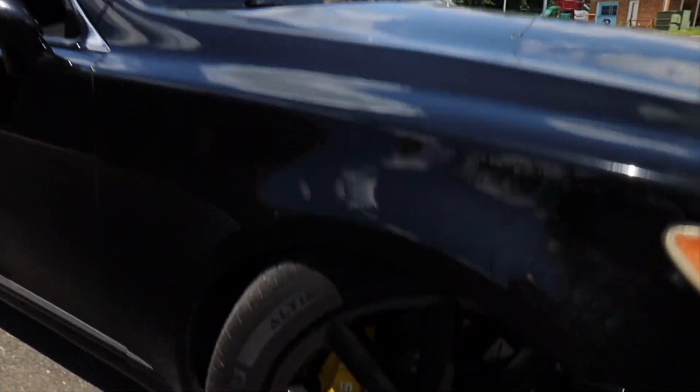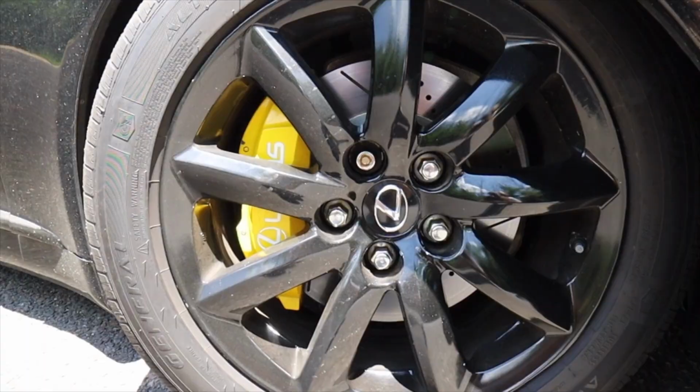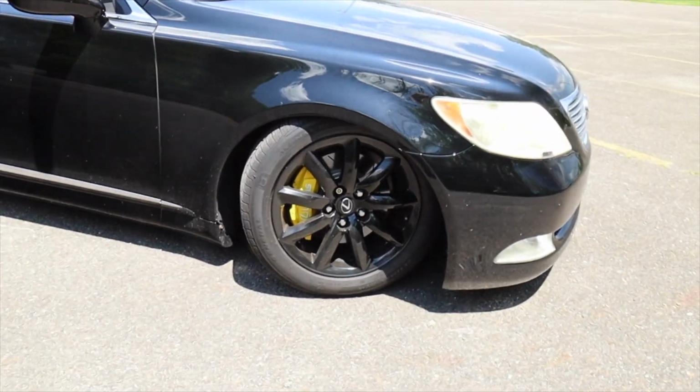Another thing that I absolutely love about this car is how big the brakes are when they come stock from the factory. I get people asking me left, right, and center if I have aftermarket calipers, and I just don't. This is just what came on the car. Nobody believes me, but it's pretty cool because they're absolutely enormous and it looks really good. They look really nice when painted.